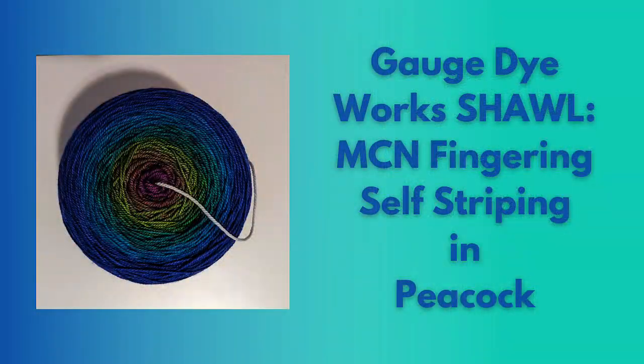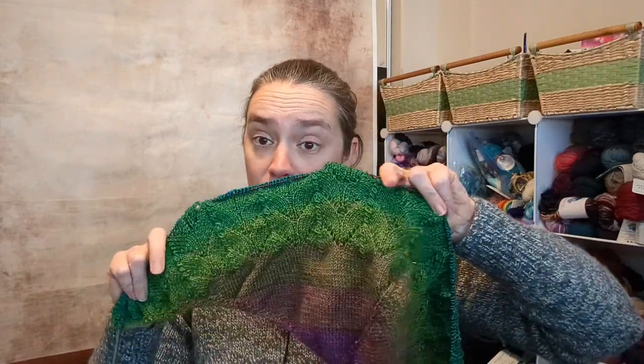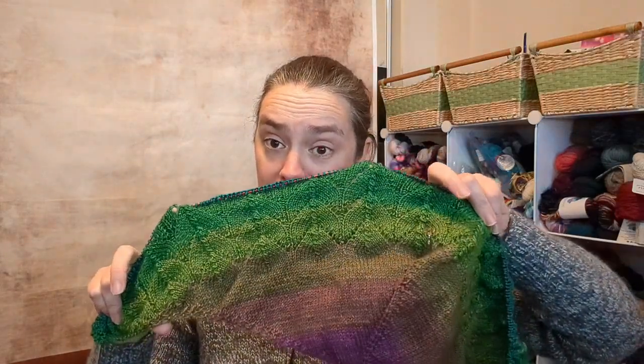This yarn is Gauge Dye Works in the Shawl MCM Fingering Self-Striping. This color is called Peacock, and I'm going to pull out the rest of the ball because it is also beautiful. So you go through these teal colors into this. It's almost a purpley blue. A really royal blue is what it's going to end with. And yeah, I'm very excited. Very excited indeed. I've had this for so long, and I'm so happy to be using it up.